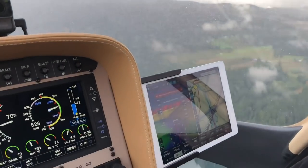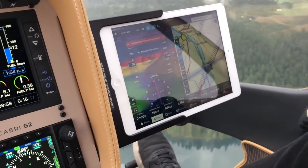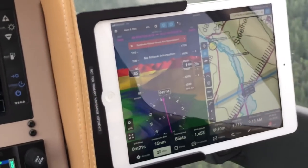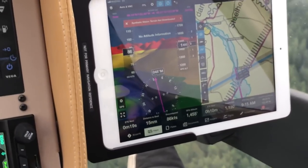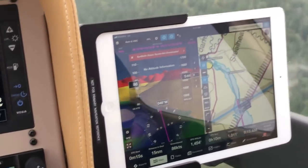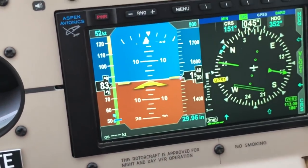So what I've done is he and I have gone on to 4Flight here, and we have set up a track. So you guys can kind of see this here. I'll zoom that in a little bit. And so you can see there's a track set up on his 4Flight, and that's what I want him to fly. So I'm actually not giving him any heading right now. I have told him that I'd like to maintain 80 knots and 1,500 feet.